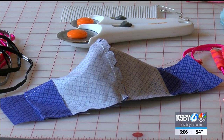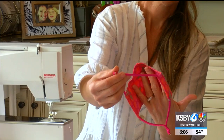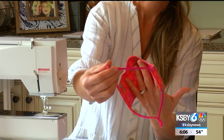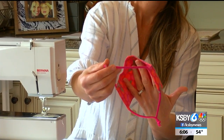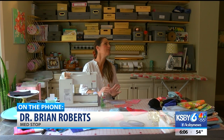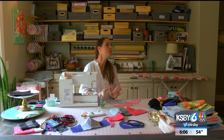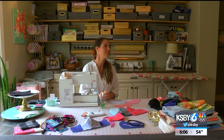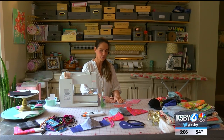Dr. Roberts of MedStop in San Luis Obispo says the value of these masks depends not only on how well they are made, but also on what you plan to do with them. When they cough, when they sneeze, they're not throwing this big bolus out into the air. It's relatively being covered by the mask. That's why the value is in being worn by a person who's sick to avoid getting others sick.